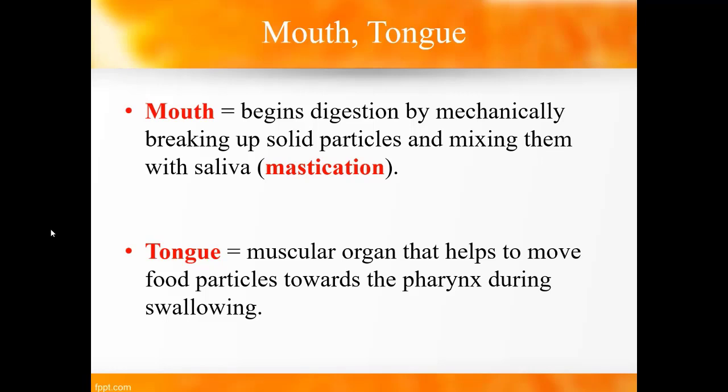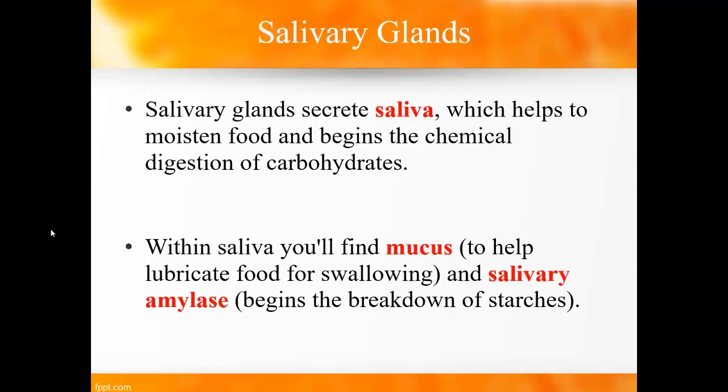Also found in the mouth, you'll have the tongue, a muscular organ that will help move the food down the pharynx into the esophagus. Remember, the tongue is what will force the epiglottis to close over so food that you're swallowing doesn't get into the trachea, into the lungs. Next organs we'll talk about are the salivary glands.